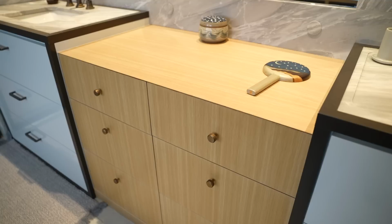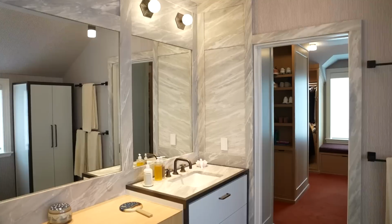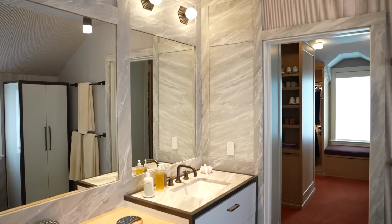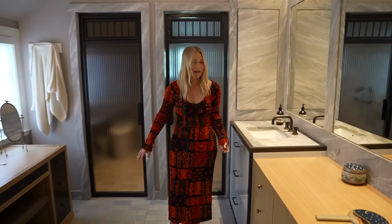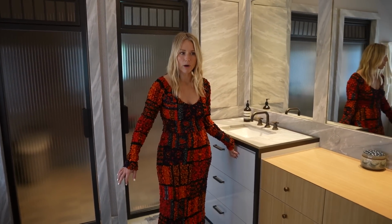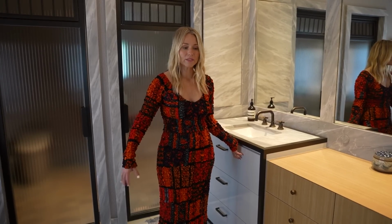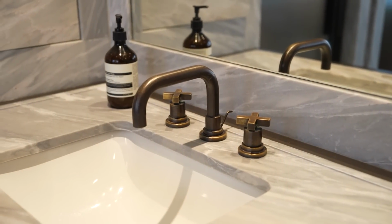All the cabinetry in this space was new. We custom designed it, kind of blending, again, wood with stone with these high gloss lacquer elements. Now that I'm thinking about it, I do think that there's a high gloss lacquer in almost every single room, as well as these metallic elements. We really were able to carry that through into every space.